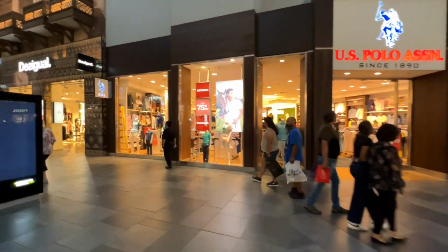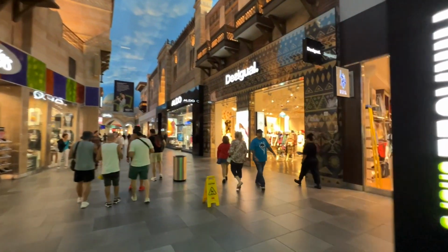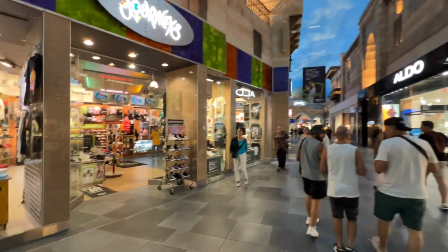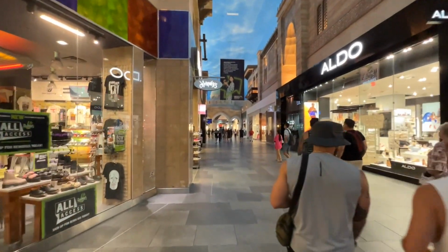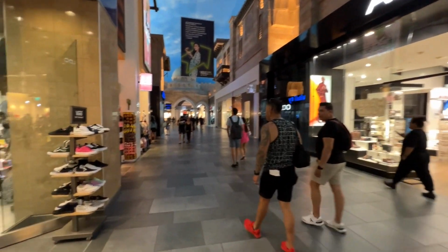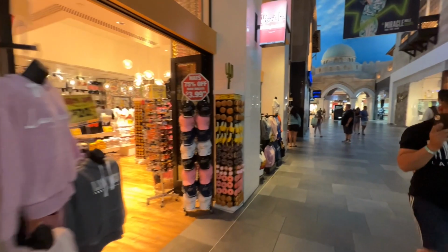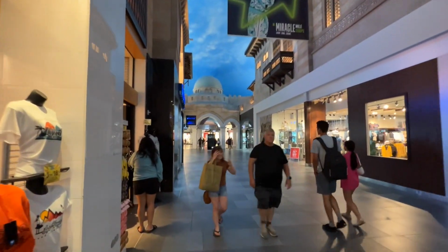We've got your Polo store there. Only Prince Charles would probably enjoy that, wouldn't he? And loads and loads of clothes stores, aren't there? I mean, if your suitcase went missing, it wouldn't be an issue, would it? You just come down here and you could get everything you could possibly want. The sneaker store there, hats, and of course another magnet store. Can't go wrong with the magnet stores, can you?